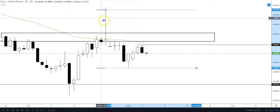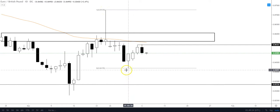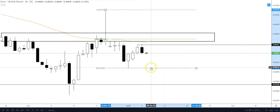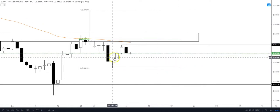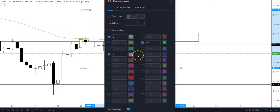I'll use that level because this is still the swing high, and this is the most recent swing low. So you can see I've entered the fib. The reason I don't apply all of the levels is that I just want it to be as clear as possible, using only the levels that I will really be trading under.